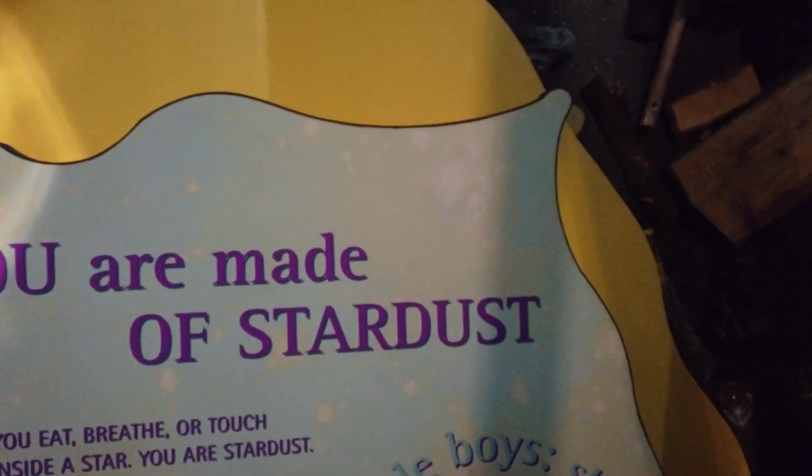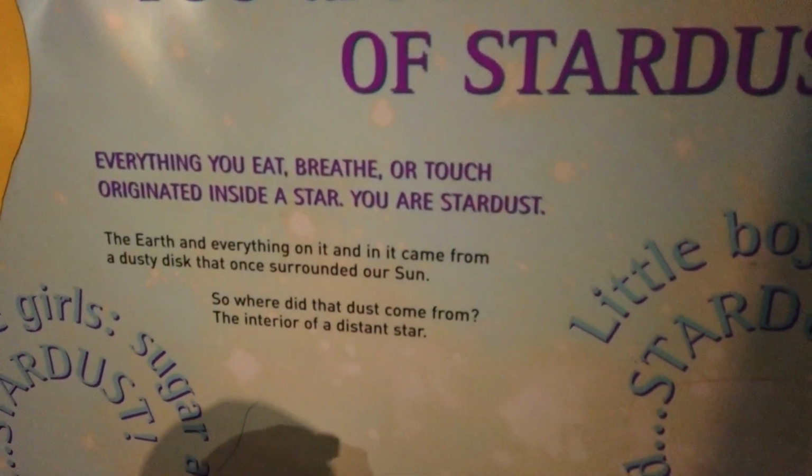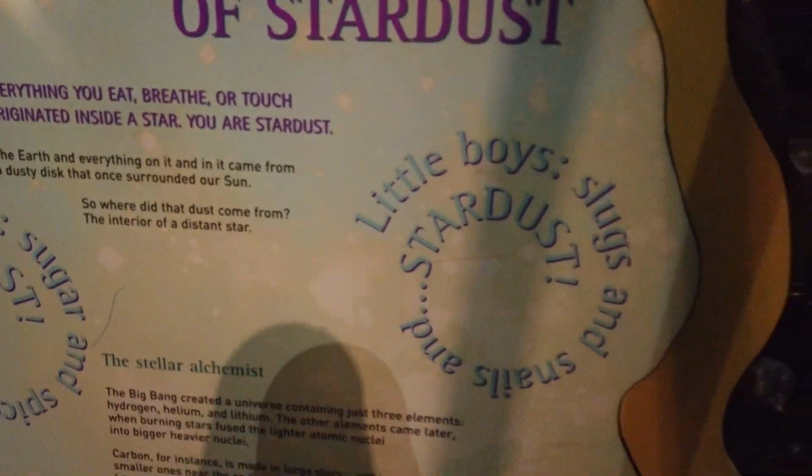Are you made of stardust? The Earth and everything on it came from a dusty disk that once surrounded our sun. The interior of a distant star. So all of this is made of stardust, including you.